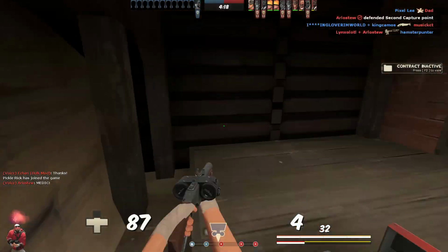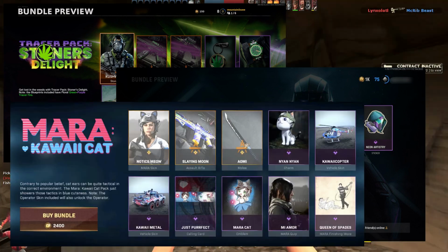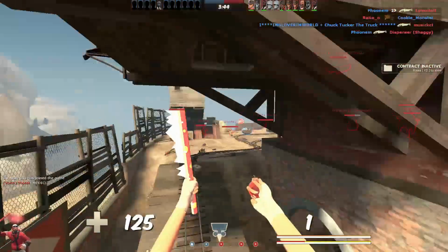We started to get these weird bundles with tracer rounds that were neon pink, red, and green. We got cat skins that you could put on your tank or onto your operators. It's just super weird crap. And that's what it was. It was crap. And Vanguard made it worse.